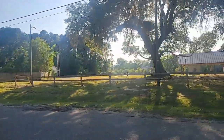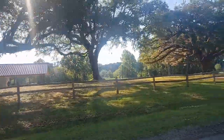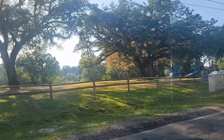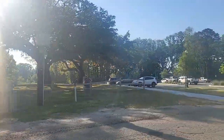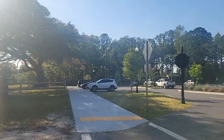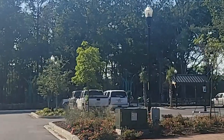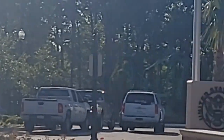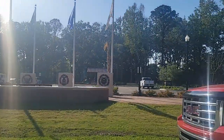Now, this neighborhood we're going to now is called Boulder Bluff. This is a really, really big neighborhood. As you can see, there's a nice playground here for the children. There's ball fields here. There's a play park where children can go and play. We were going to go up there and film the play park so you could see it, but there were children out there, and we thought maybe the parents might get freaked out a little bit if we were up there filming with their children out there. But it is a nice playground area for the children.